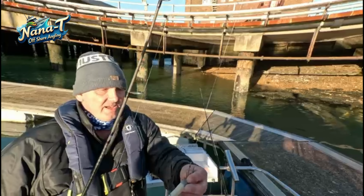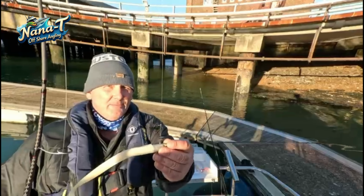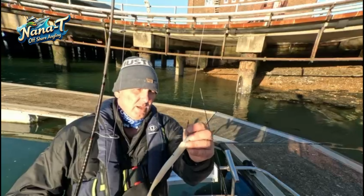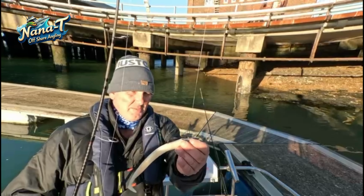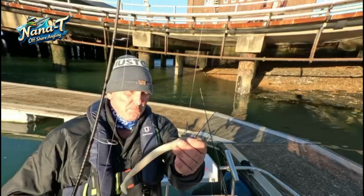And on the end of that, I've got a 100-gram lure, which imitates a big launce, and you just bounce that along the bottom, lifting it up a few times as you go, trying to imitate a launce going through the sand.